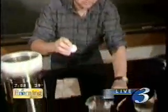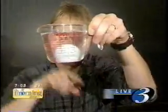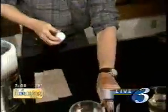So something floats if it has less density on average than whatever liquid it's in. And here's a golfing tip for people. If I take this golf ball and put it in water, it sinks very quickly because the golf ball is denser than water is.